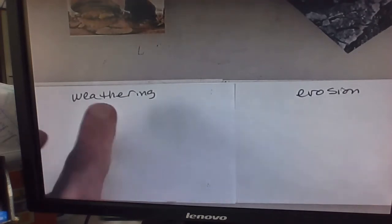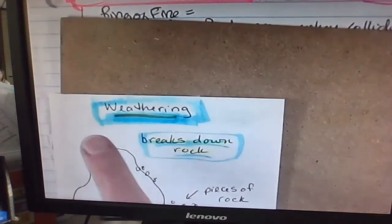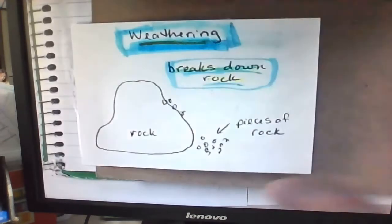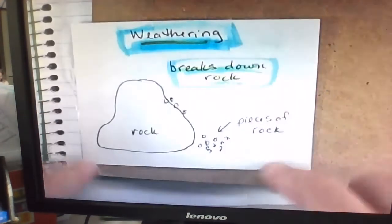So I highlighted the vocab term weathering on mine. I highlighted it blue. So on the outside of my little foldable, I'm highlighting weathering blue. Whatever you highlighted weathering on your vocab, go back to your vocab term, that's what we highlight weathering on here.